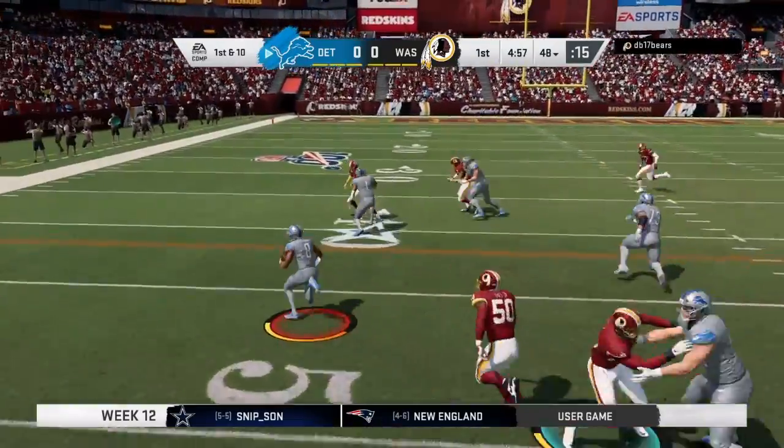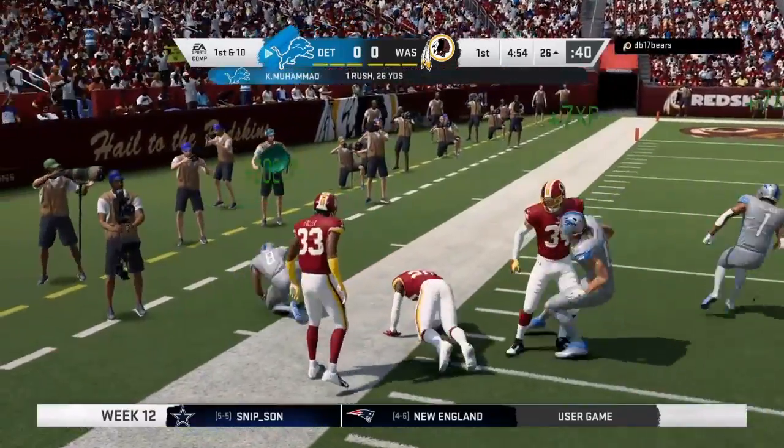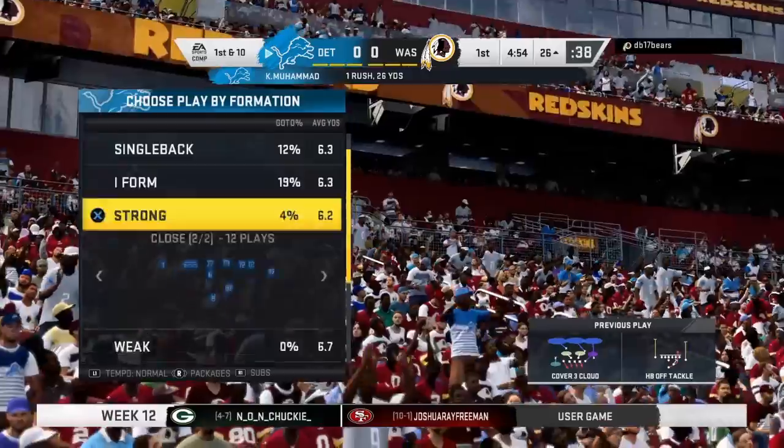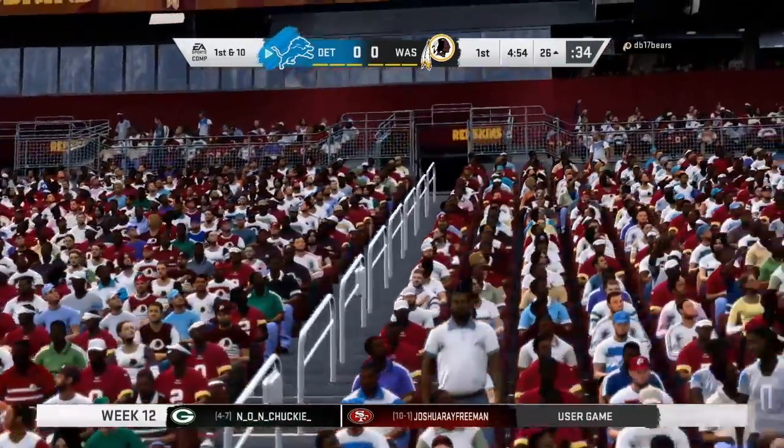First carry now for Kerryon Johnson. He's got a first down and then some inside the 40. A big hitter there. A first down gain of 26 yards. So back-to-back big runs picking apart this defense on the opening drive.